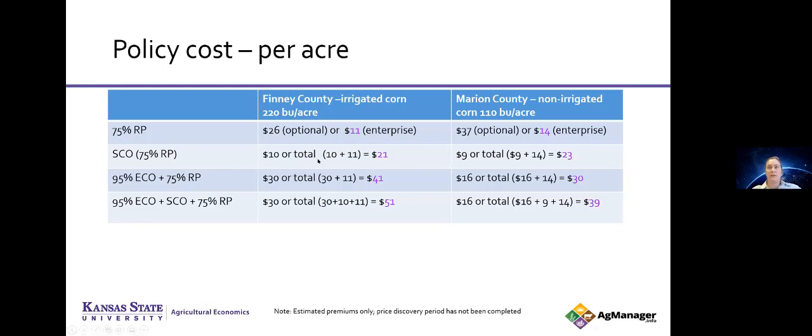Now, the different policy options we're looking at here. First of all, 75% revenue protection, SCO with an underlying 75% revenue protection. We'll look at 95% ECO with underlying 75%, and then both ECO and SCO.